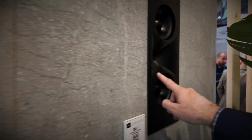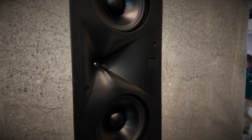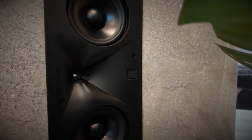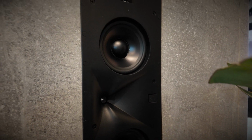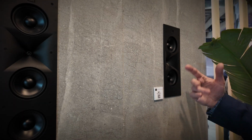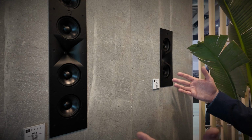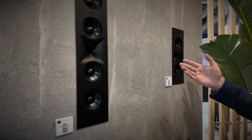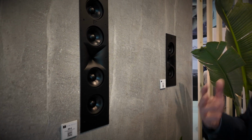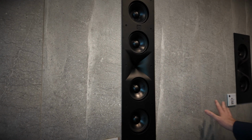Then we use the smaller SCL7 as surrounds. As you can see back here behind the plant, we have an off-axis horn on that one. So that allows us some flexible placement depending on where you're at for the sides. But even this small one can actually work as a nice LCR speaker. And with that angled horn, if you're in a smaller room or you need to go below or above a TV, then we can aim the high frequencies up or down. Very cool.